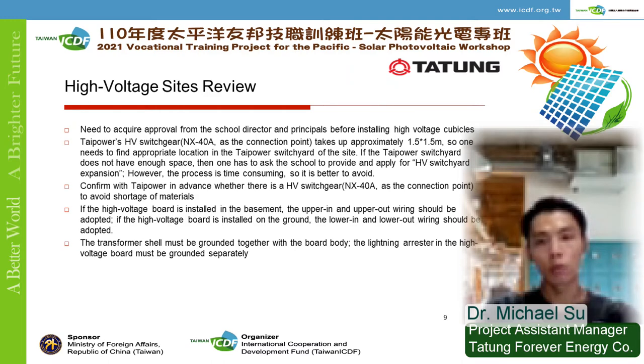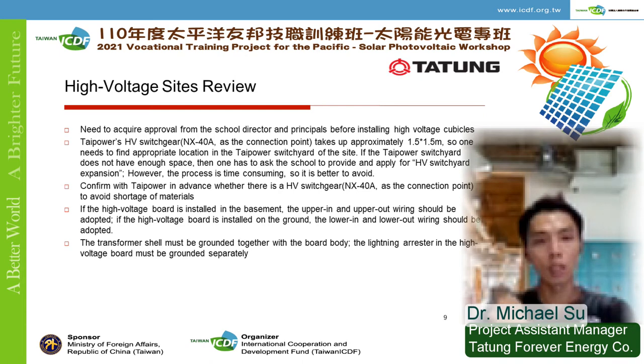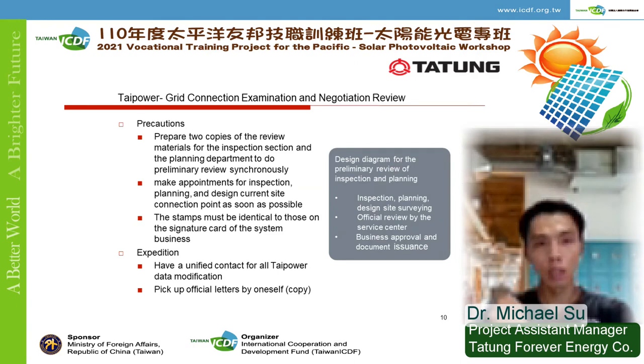If our project requires higher voltage equipment, we need to get the approval of the owner of the site first, for instance, a school or any local user. In this case, usually we need to find an additional location for new distribution equipment. We do this part of work collaborating with the TPC. We will collect all the documents required and send a hard copy to the TPC.